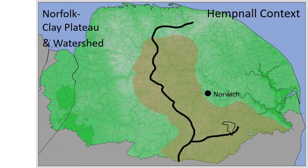Hempnall is about 10 miles south of Norwich. It is located on the flat, heavy boulder clay of the Beccles series of central Norfolk, which stretches southwards into Suffolk, and it sits on the slightly higher land astride the county watershed.